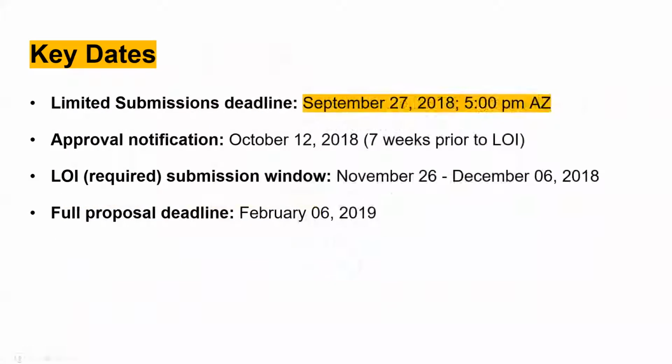The key dates I have listed here: September 27th is the deadline for the internal process. It takes a couple weeks to review and a week to make a decision. We give you 7 weeks before the LOI submission window opens, which is plenty of time to finalize your LOI and get it submitted before December 6th. So you're really at about 12 weeks before the deadline. It's a good lead time. And the full proposal isn't due until February 6th.